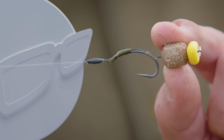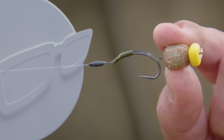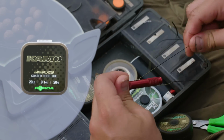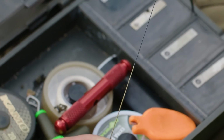I've just got a small piece of shrink tube to cover the eye of the hook. All that's there for is to help the hook turn more aggressively in the fish's mouth. I've got maybe a couple of mil of supple braid. All that is the camo material, the £20 camo. I've just stripped the coating off and it's just a normal nice braid underneath there.